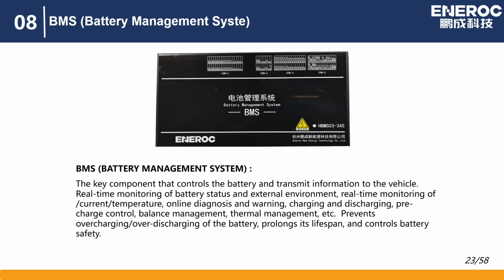The BMS serves as the brain of the battery pack, monitoring battery status and external conditions in real time, recording, diagnosing, and issuing warnings for voltage, current, temperature, controlling charging and discharging, charge control, balancing, and thermal management. The BMS prevents overcharging and overdischarging of the battery, thus extending its lifespan, and most importantly, ensures safety.